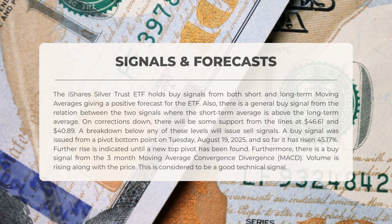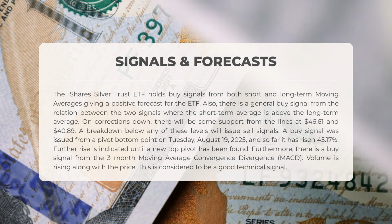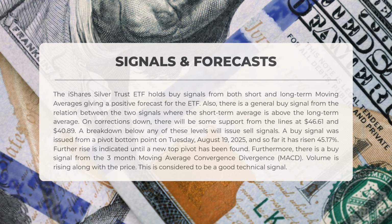A buy signal was generated from a pivot bottom point on Tuesday, August 19, 2025, and so far it has increased by 45.17%. Further upward movement is expected until a new top pivot is established. Furthermore, there is a buy signal from the 3-month moving average convergence divergence, or MACD. Volume is rising alongside the price, which is regarded as a favorable technical indicator.